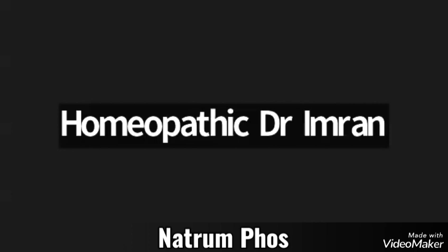Next remedy is Natrum phosphoricum for heartburn and difficulty swallowing. Natrum phosphoricum is another prominently indicated remedy for GERD treatment. It is useful when heartburn is attended with difficulty swallowing. Other symptoms include sour belching, water brash, and vomiting of sour fluid or cheesy curdled masses. A lump sensation in the throat may also be present.